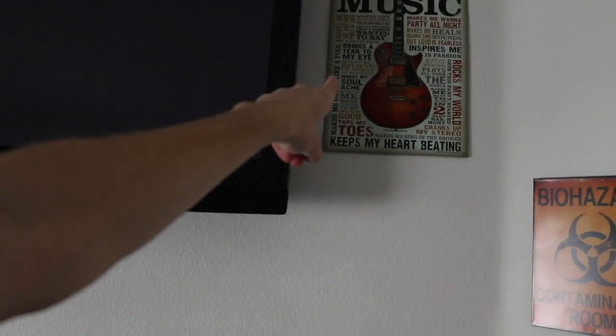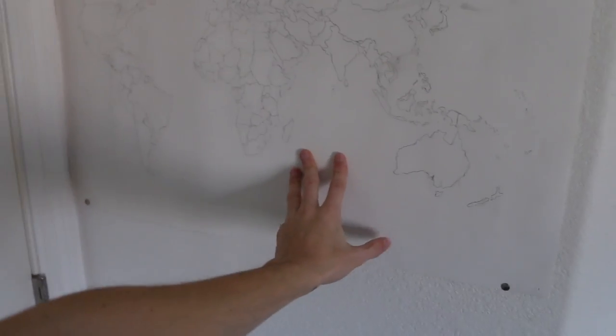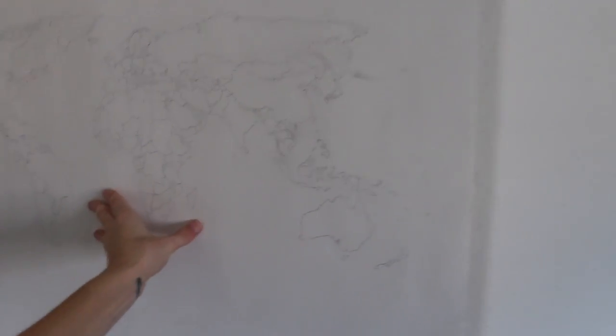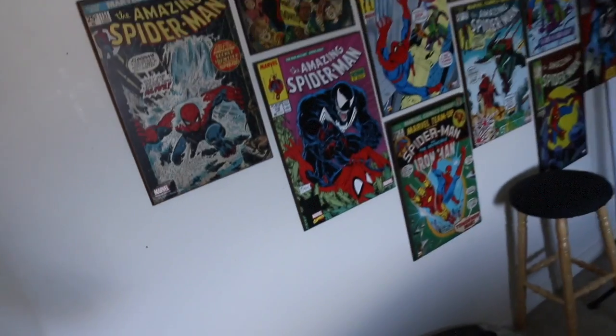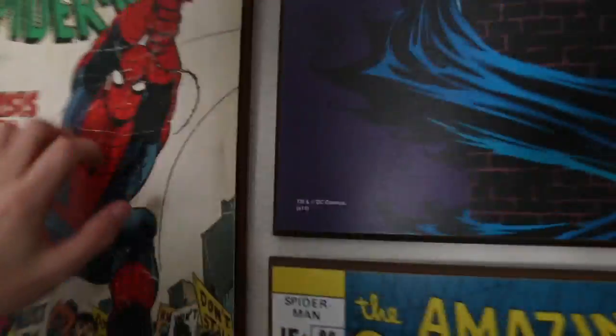That my dad gave to me because I am in love with music. Spider-Man, The World. I drew this like 3 years ago because I'm going to conquer the world. That's a heater. Because we live in Colorado, it's really essential. And then these are all of my posters. They're actually wooden. They're little wooden things.